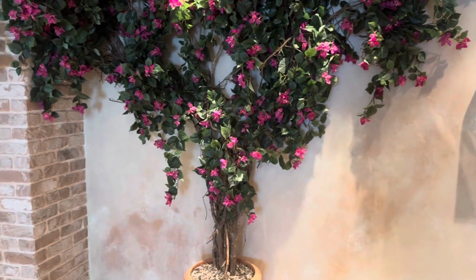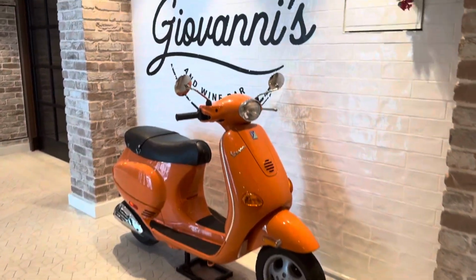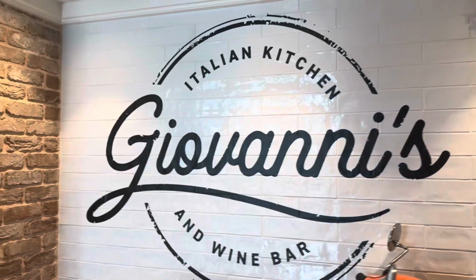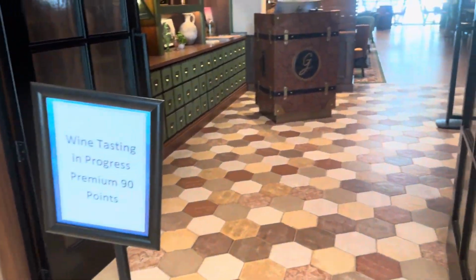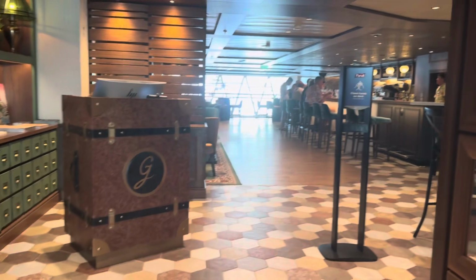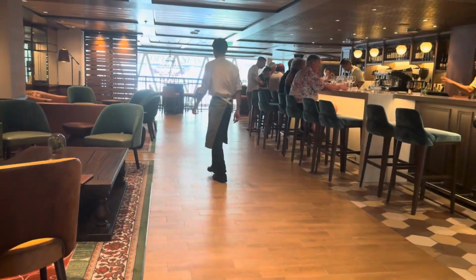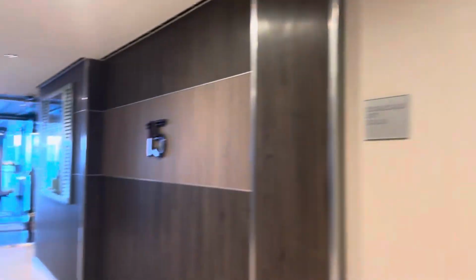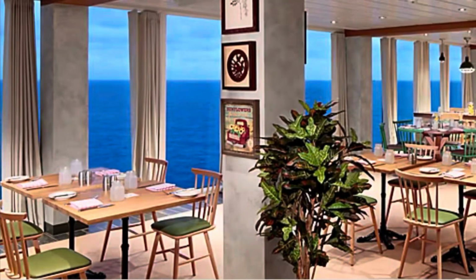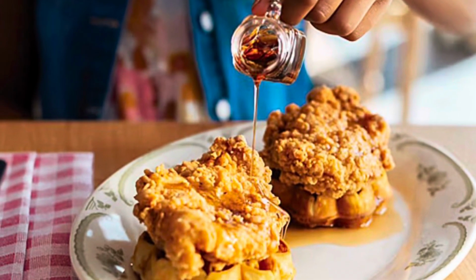We are going to go ahead and go all the way up to deck number 12, and this upcharge restaurant over here is going to be called Giovanni's Italian Kitchen and Wine Bar. This, just as it sounds, is going to be the Italian restaurant on the ship. It is casual attire. We're going to jump all the way up to deck number 15, and right next to the Windjammer is going to be the Mason Jar Southern Restaurant. And like it sounds, it's going to have Southern food.